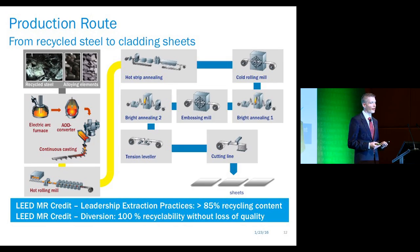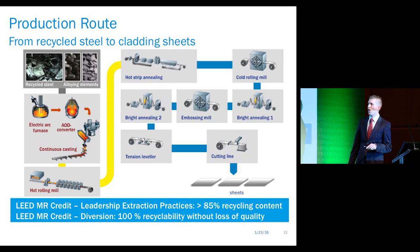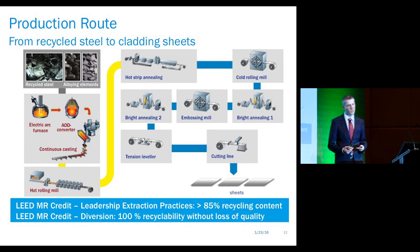It goes then into the AOD converter. AOD stands for argon oxygen decarburization. So the word already says it. The reason here is mainly to reduce the carbon in the melt and also to reduce nitrogen. We can fine-tune our alloy here by adding more alloying elements. And that goes to the continuous caster where we produce a slab.